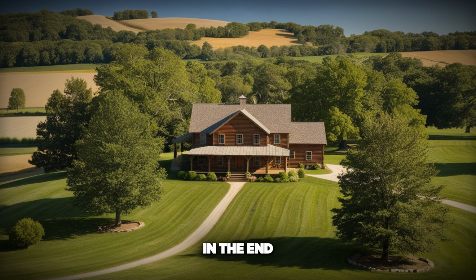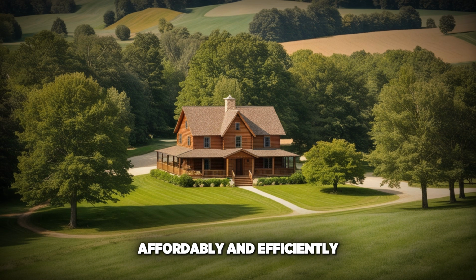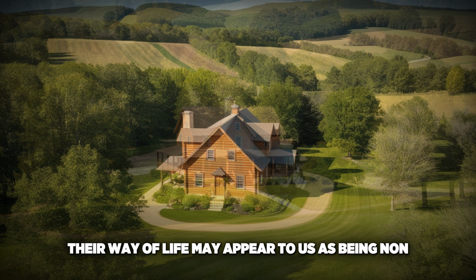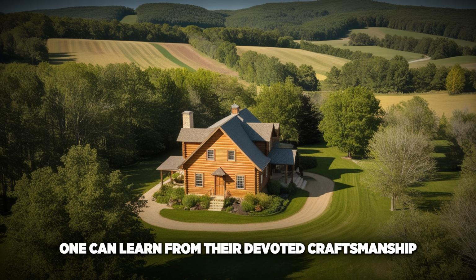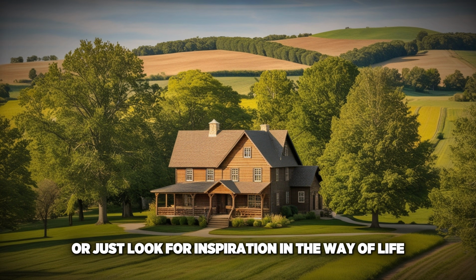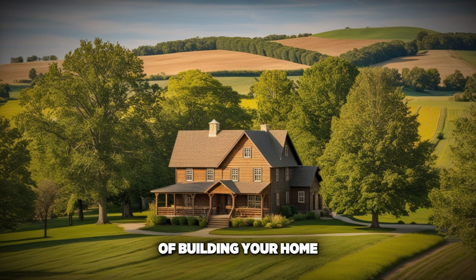In the end, the Amish have figured out how to live sustainably, affordably, and efficiently, creating homes that not only stand the test of time, but are built with heart and soul. Their way of life may appear to us as non-conventional, but there is a lot one can learn from their devoted craftsmanship, community, and simplicity. Whether you want to build a house or just look for inspiration in the way of life, there is something timeless to the Amish way of building your home.